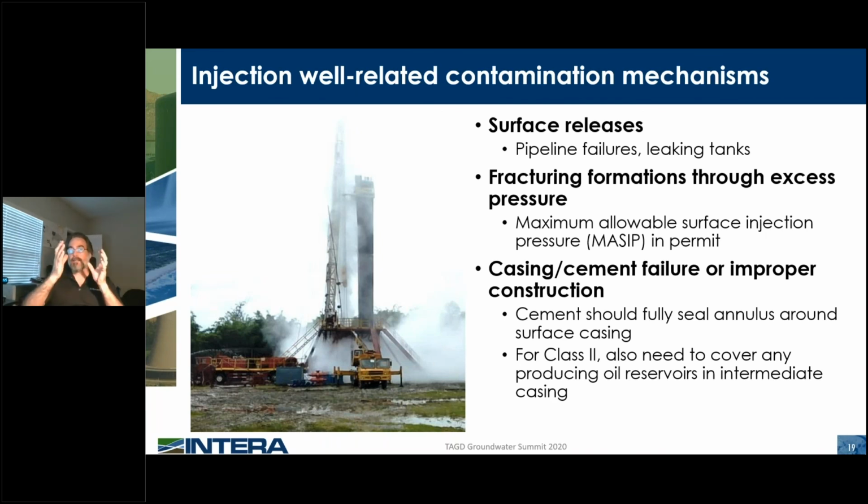So the Class II regulations don't require that that be cemented. The only exception is that if there are any oil and gas reservoirs that are actively being produced, or any known oil and gas reservoirs, those need to be covered by cement as well. So they need to be sealed off from the intermediate casing. And even though you might think, well, that's just oil and gas reservoirs, they're not going to get up into the underground sources of drinking water.